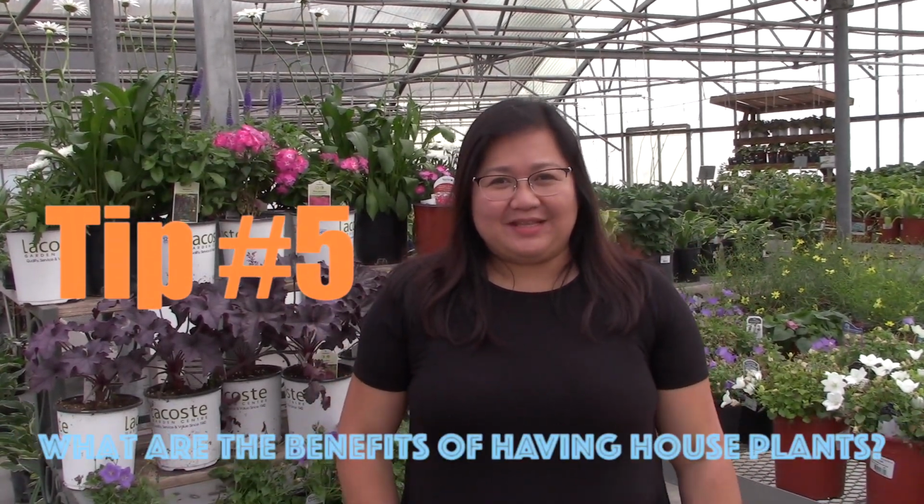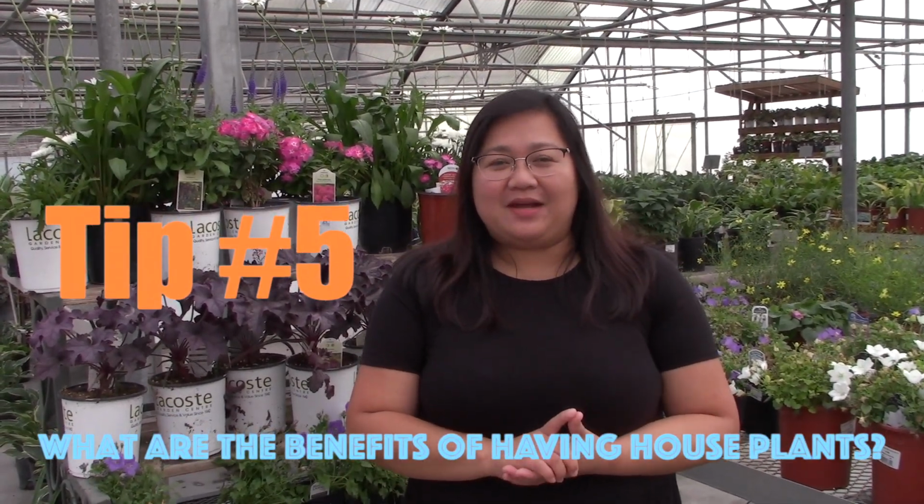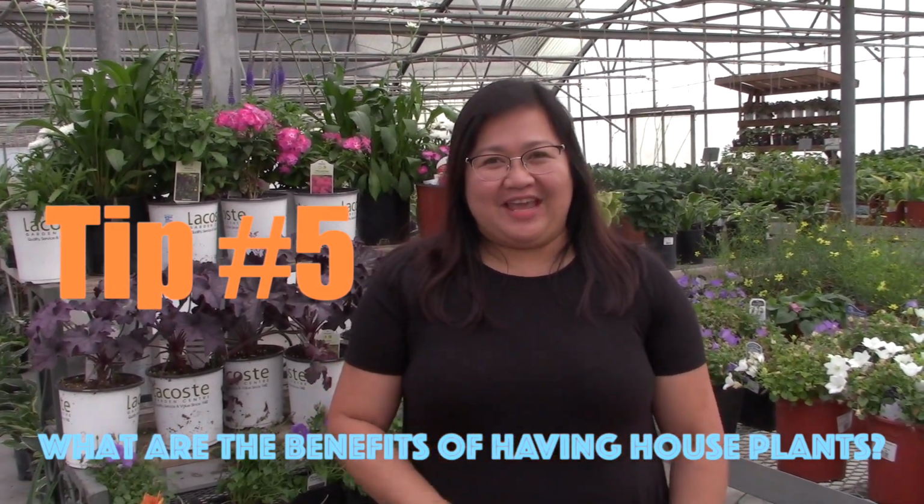Ano yung benefits na makukuha mo dun sa plants? Para sa akin, ang pinaka-importante is nag-purify siya ng air.